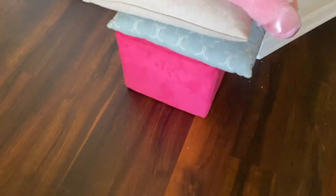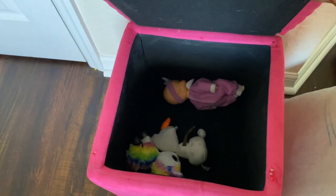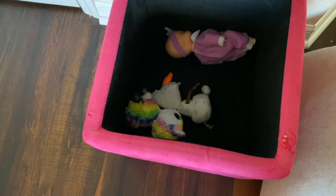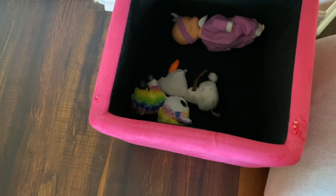And right now I think they have like 3. I'll show you guys really quickly. She marked up the pillow. I'm gonna buy a pillowcase for that. But yeah, that's all the stuffed animals that they're allowed to have out at a given time. Only 4, like 2 per child.